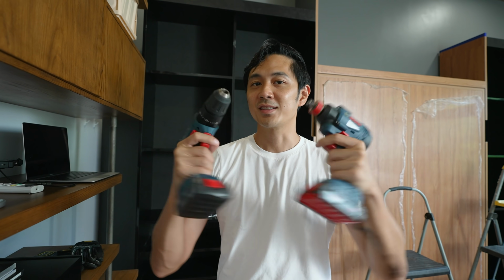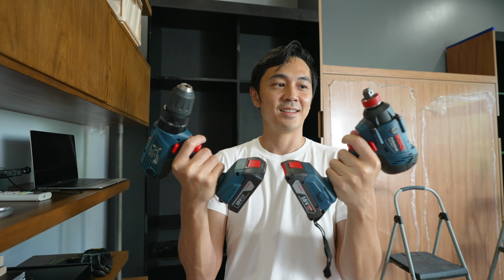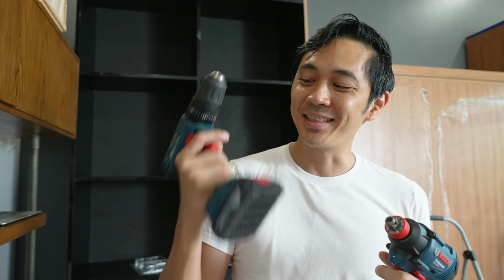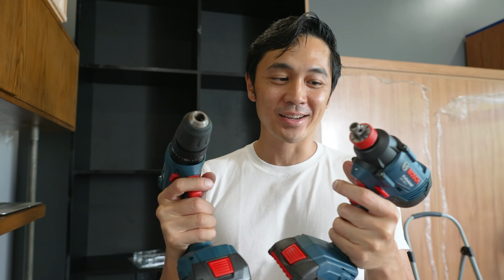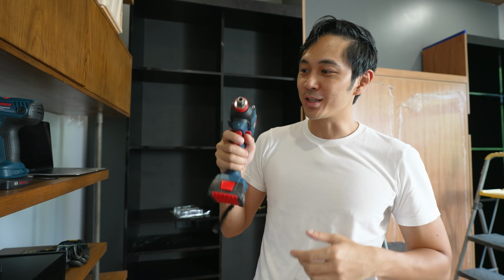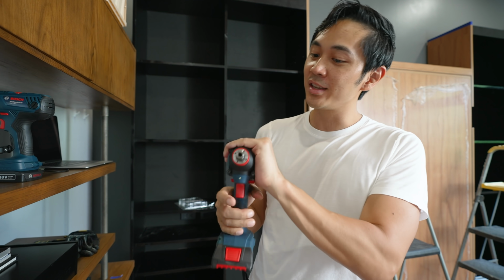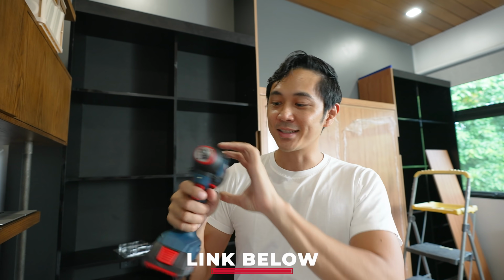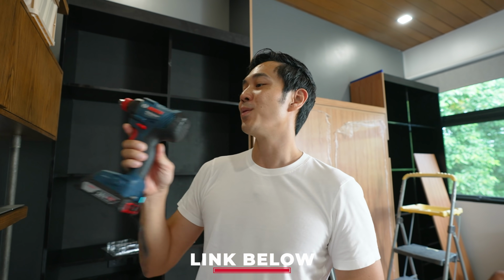Okay, love, what do you think is the difference? One is red and one is gray. This one is an impact driver and this one is a hammer drill. So this one, yung impact niya is paside. So this is good for screwing into wood, steel, or even yung mga bolts ng kotse. This is the perfect device. So this is the GDX 180.